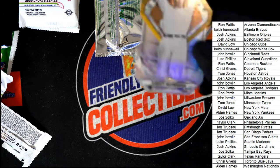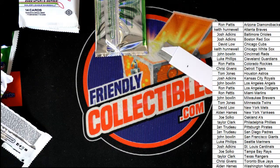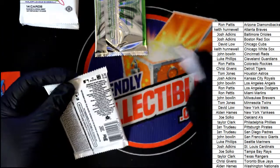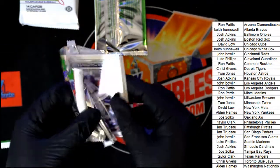So this is what the regular ones look like. There's no blue at the bottom. Thanks, Alden. Alden's putting his wrench to good work today. Thank you. Thank you, man. And I know that Josh thanks you, too, because it's cool to have that parallel. Congratulations, Josh. We're still looking for our hit.